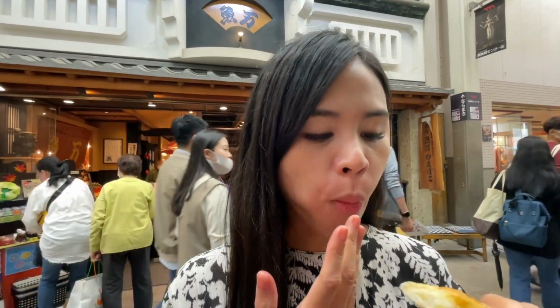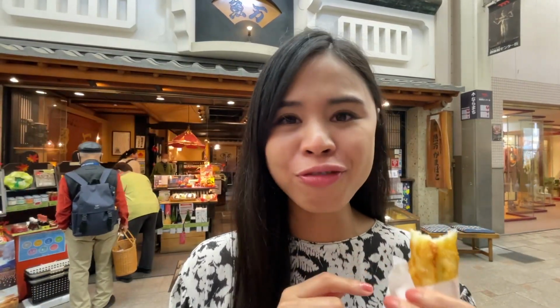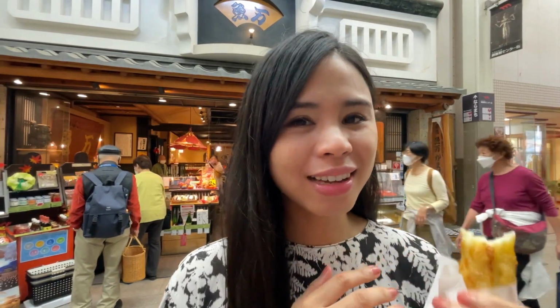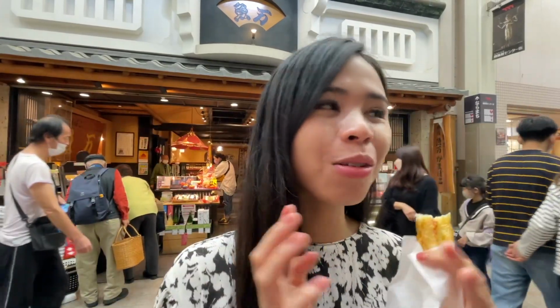That's very good. This is their best-selling kamaboko or fish cake because I think it's different. It's really good and it's buttery. No, I wouldn't mind eating that again, even though I don't really like fish cake. So try new things. Okay, I'm gonna walk around more and see what I can have.